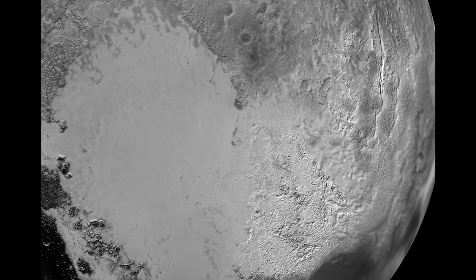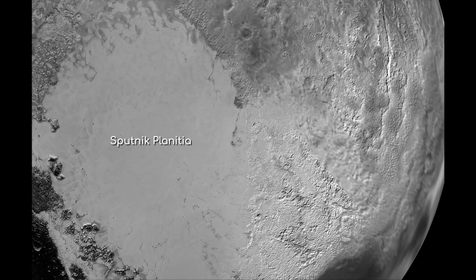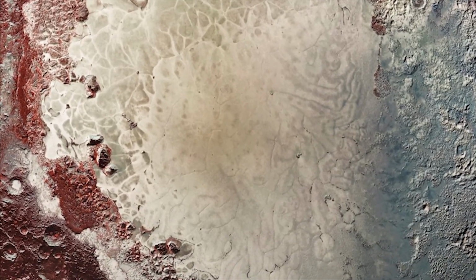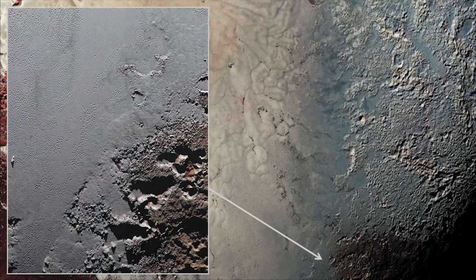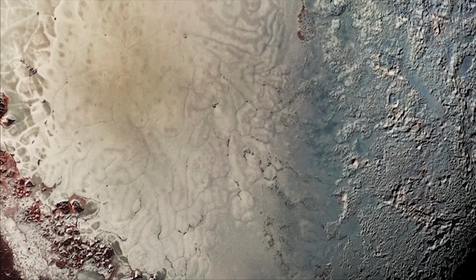But it seems like there's always something new being discovered out there. What are some of the most recent findings that have surprised scientists? Just this year, in 2024, the James Webb Space Telescope detected carbon dioxide and hydrogen peroxide on Charon, Pluto's moon. Wait, carbon dioxide and hydrogen peroxide on Charon? What are those doing out there? That's what everyone wants to know.